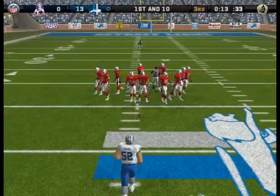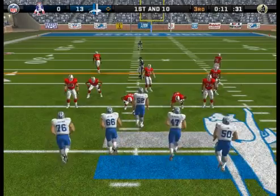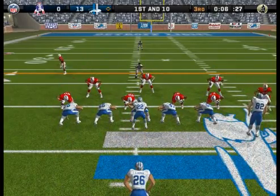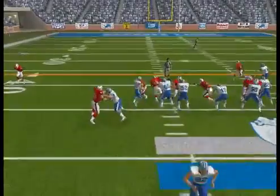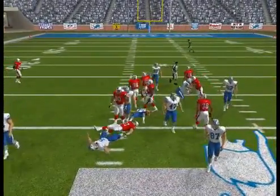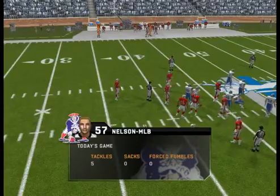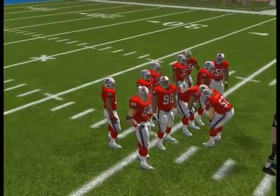Watch the play. Regular. Watch your eyes. Watch each other's back. Give it to the halfback. Nelson is there for the tackle at the 44. Mixing runs with passes keeps the defense honest.